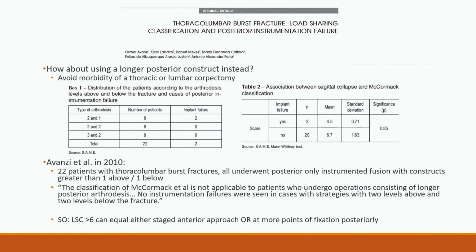The reason I say that is because that looked at one up, one down after an injury, but if you know ahead of time, if I do a longer construct posteriorly, could I avoid hardware failure? So other people have looked at doing a longer construct posteriorly, adding more points of contact, and this is one of those papers that subsequently said, no, you do not need to do an anterior column approach as well.